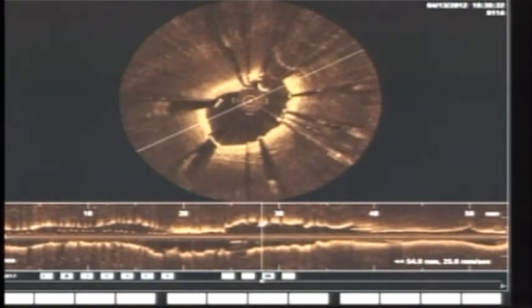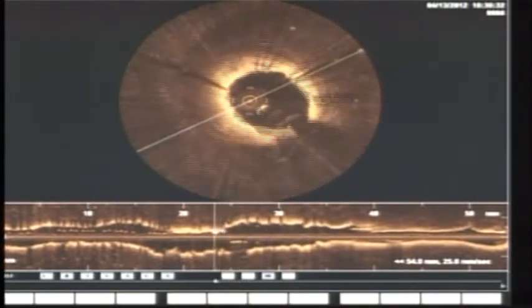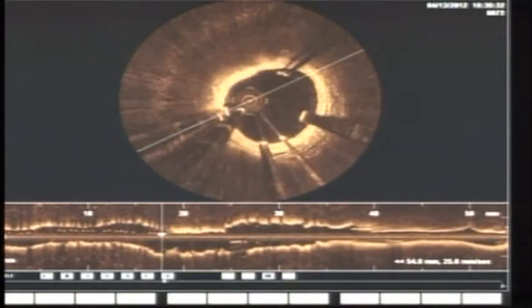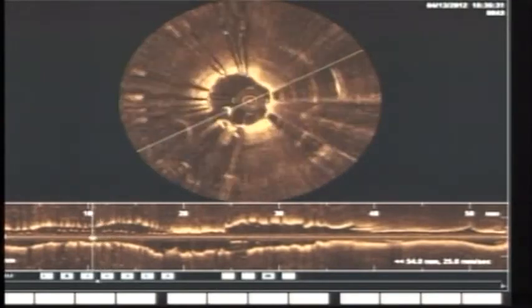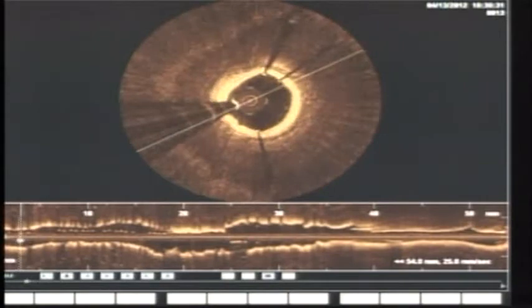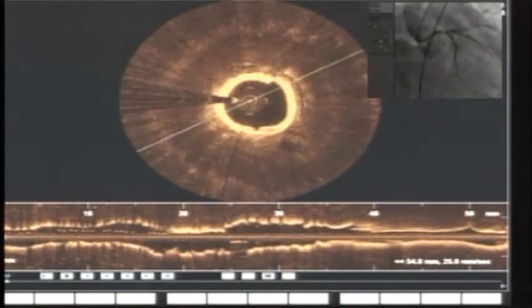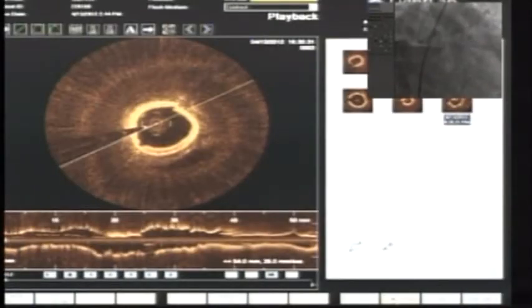I think we're fine. We should treat the LAD, Mark. Yes. What do you feel? I think one of the fears from the OCT is that you see too much and you can react to that. So I think that you should not react to something that you see. This is what I was talking about. It is really a risk so that you start to tackle dissections that you don't need to, and tissue prolapse that usually you won't see by IVUS so easily.